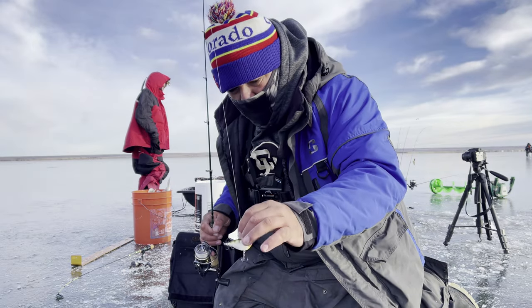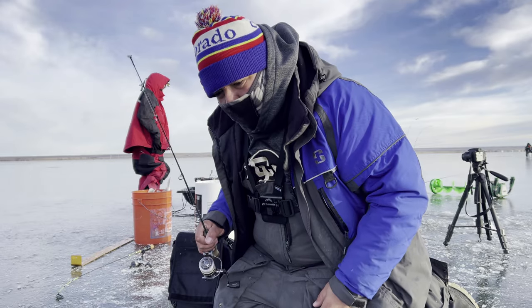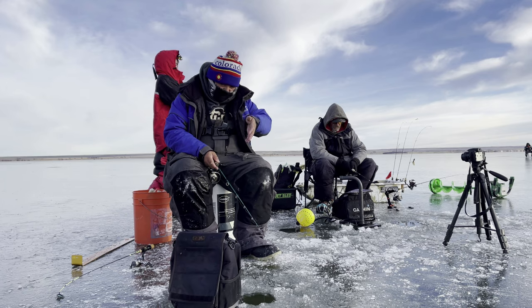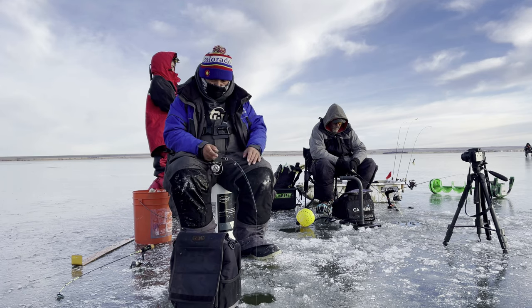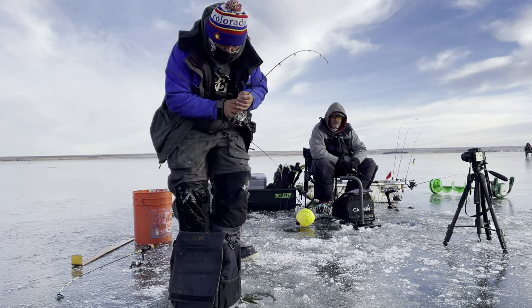Now I'm putting on a bit of a bigger profile with a little natural perch here and just flicking it off the bottom, trying to cause some sound, snapping that, causing some vibration to the column. Here we go. Oh my god, he hit that. Massively hit it.